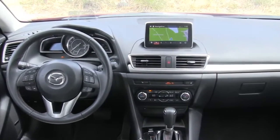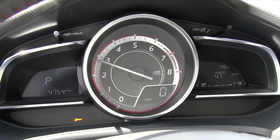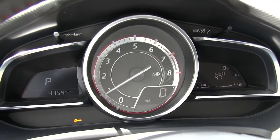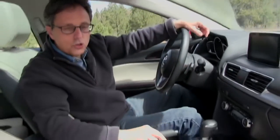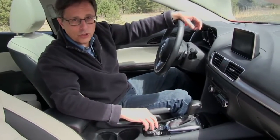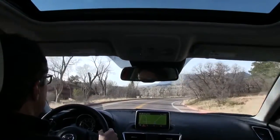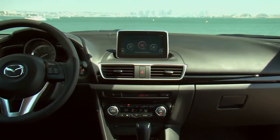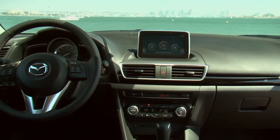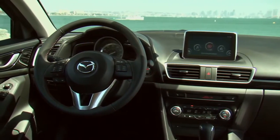SV models have a simple speedometer. Front and center on everything else is a big tachometer, just like in a serious sports car. Mazda puts the driver in a sporty position behind this well-designed steering wheel, and it makes this controller central to the rider-horse human-machine interface. The knob and button array communicates with a 7-inch monitor tacked onto the dashboard like a digital tablet. Previously available only on Touring and Grand Touring trims, the setup is now standard on all but the SV model.